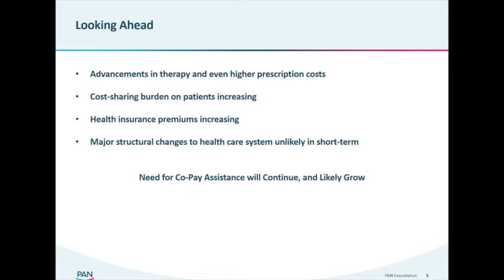But those kinds of changes, while being talked about, we think are going to take at least a few years to implement. So for the short term, we know that the assistance that foundations like ours provide will continue to be needed by millions.